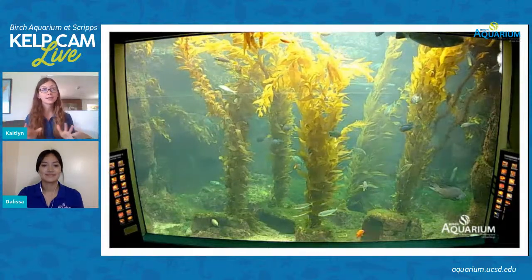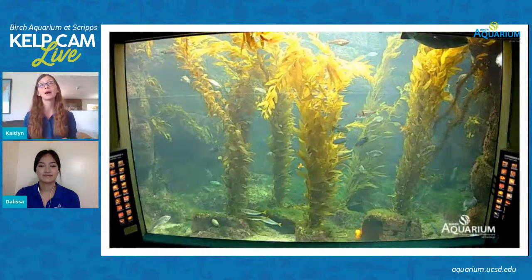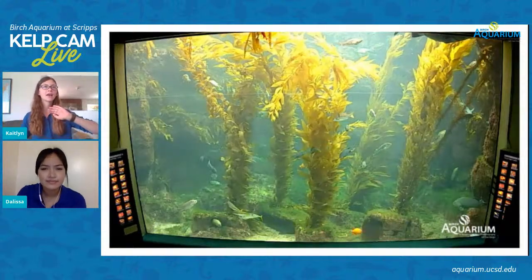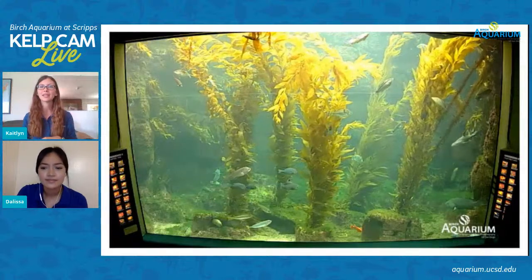So we have one in this tank. You'll just have to look around for it. I don't see it right now. Sometimes it likes to hang out on the rocks near the back. So if you look between the kelp, you might be able to find it.